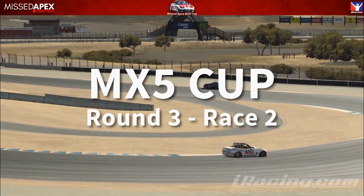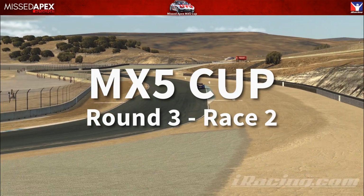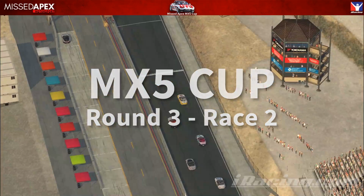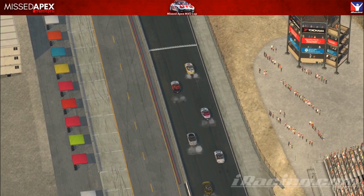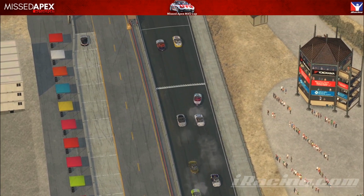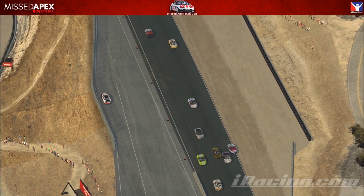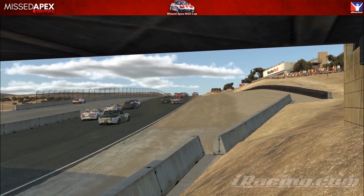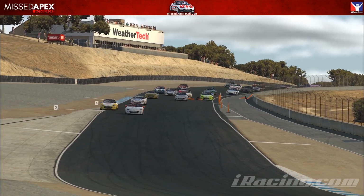Race 2 from Laguna Seca about to get underway, the first of the reverse grid of races. And in third place, Matt Murphy there in the number 12 car, and immediately Hensing is alongside him as the lights go out. So a change for the lead in the opening meters of the race, side by side as they come through that first left-hander, but it's going to be Hensing who leads them away.